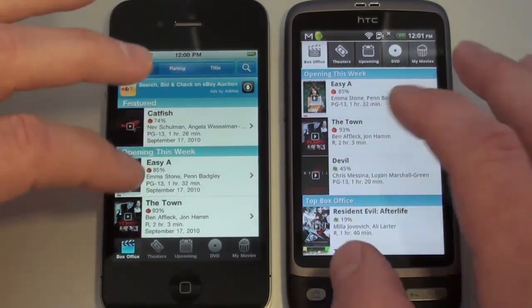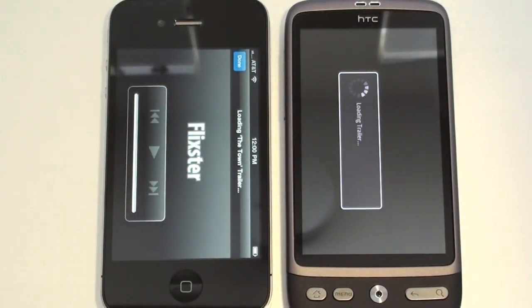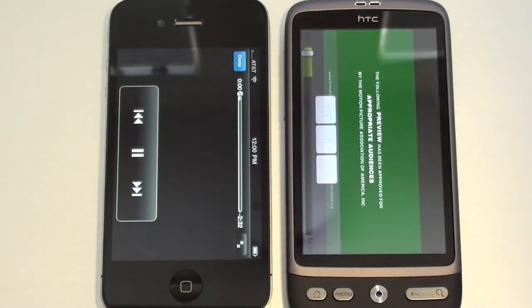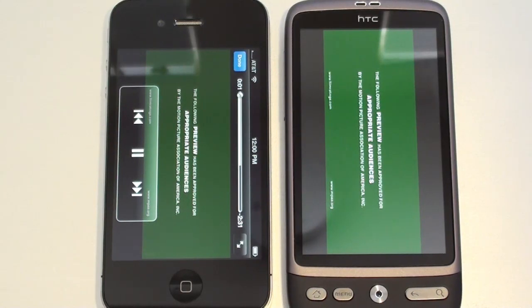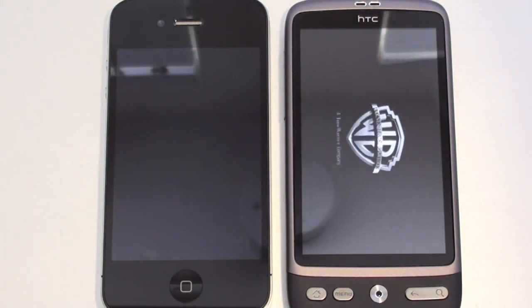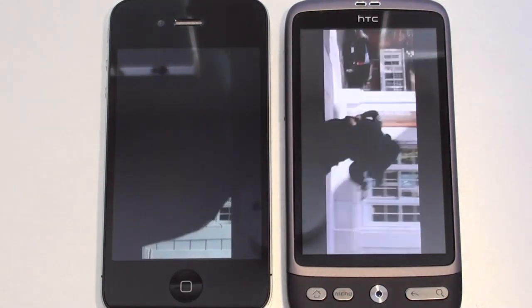Alright, let's play a preview on both of them as well. And for those of you that say that the iPhone 4 doesn't start videos without pushing the forward key, there you go.